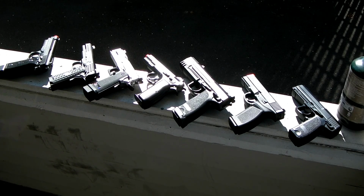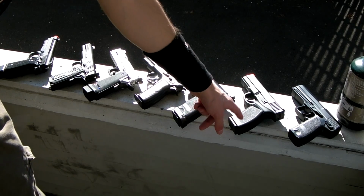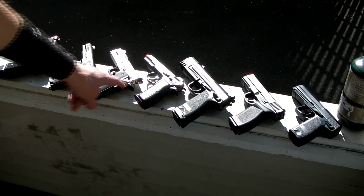Today we're going to be testing a few companies' gas efficiency. So what do we got here? We got an HFC USP and an HSC Dark Hawk. Going over here we have a KWA USP Match and a KWA CZ75.